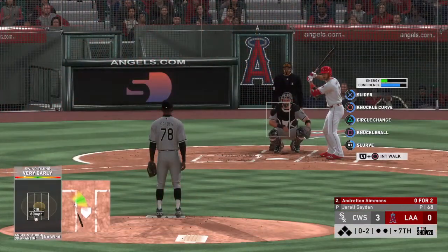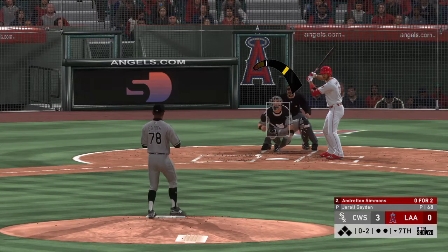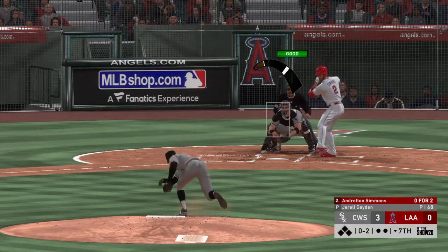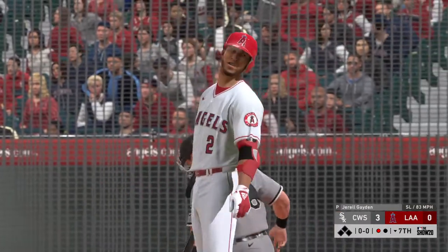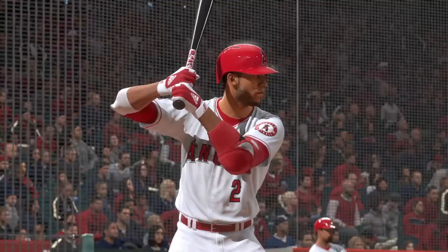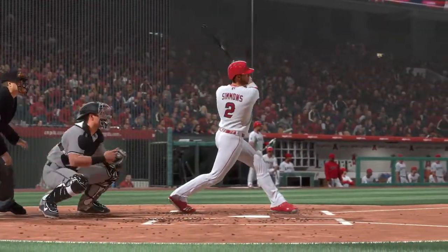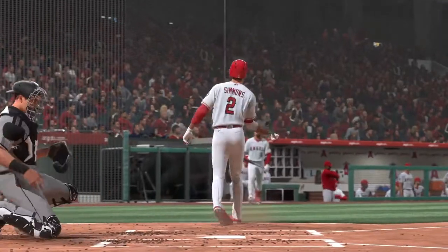There's another pitch for a strike, and this guy's really attacking hitters well tonight, being aggressive early on, and if he continues to throw strikes like he is, he's going to have a pretty good night. He struck him out, the third time he's fanned in the game. Well, this pitching staff has done a pretty good job right there. That's the fourth time he struck out, and we're only in the second game of this series.